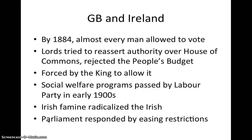The Lords tried to reassert their authority over the House of Commons, but this was rejected. They do so by rejecting the People's Budget, which is the social program package, but they are forced by the king at the time to actually allow it. Social welfare programs are passed by the Labour Party in the early 1900s. The Labour Party in Great Britain is comparable to the Social Democratic Party in Germany or the Socialist Party in France.